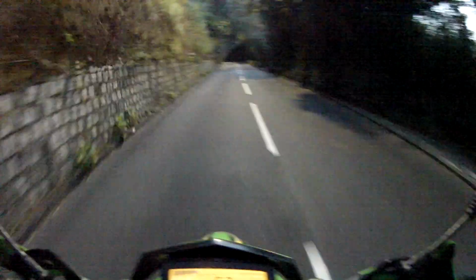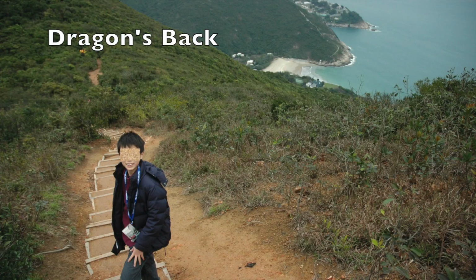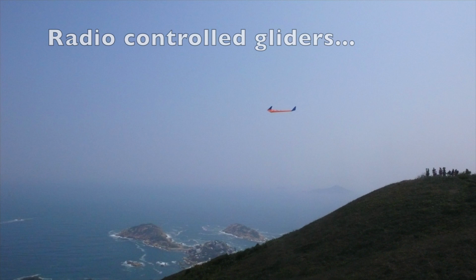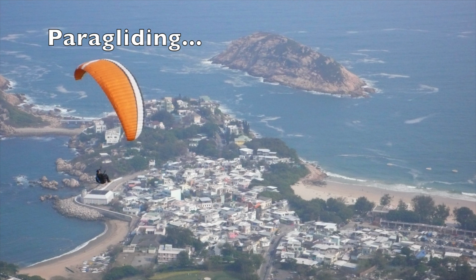Hey, we're on the Shek O Road. It's the beginning of Dragon's Back, very nice bit of trail. And talking of trails, Hong Kong is, well, I wouldn't say famous, but definitely getting to be known for its trails. As a tourist, you can stay in the city and within short and cheap taxi rides, you can be in some of the best and most breathtaking trails in the world.